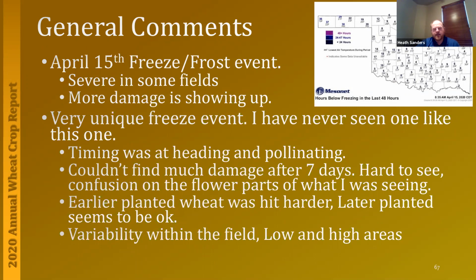Timing, obviously: is it heading and pollinating? You know, I couldn't find much damage after 7 days. We always say we need to wait 7 days, 10 days to go out and look at wheat fields. About day 9, day 10, I started to see what I thought I was seeing in some of it, but it was hard to see, with confusion on the flower parts, and kind of trying to figure out exactly what we were seeing. It wasn't showing up due to our temperatures following the freeze being really cool.